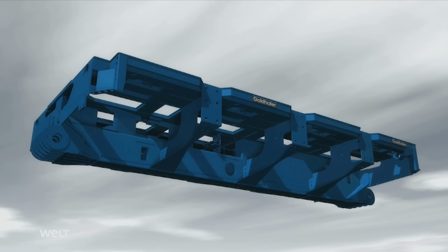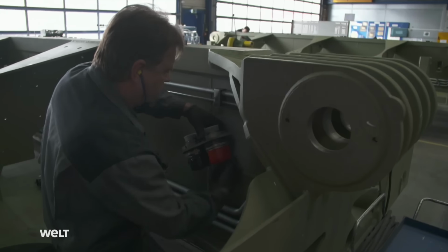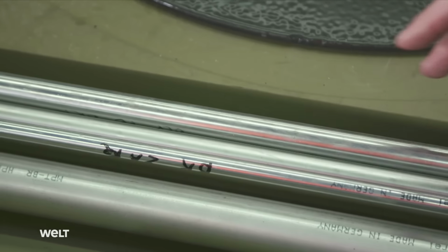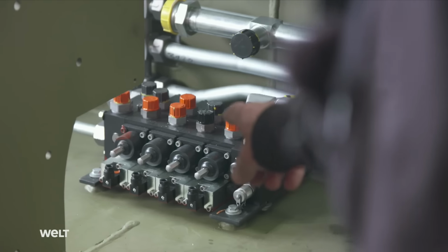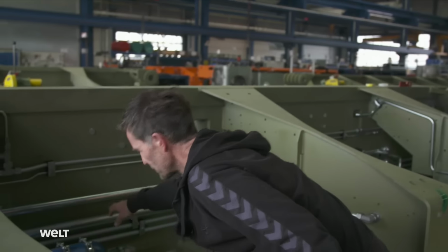Nevertheless, the frames for the 6-axle versions weigh a proud 11 tons naked. Installing the hydraulics in these 9-meter-long and 3-meter-wide steel beasts is very complicated. Multiple components need to be connected to different lines. Now we come to the hydraulic tubing for level, steering, and transmission. The level tubing is for raising and lowering the chassis. Then we have the steering. This is the steering block, from where the steering is controlled. And the large tubes are for the drive system, the hydrostatic transmission.